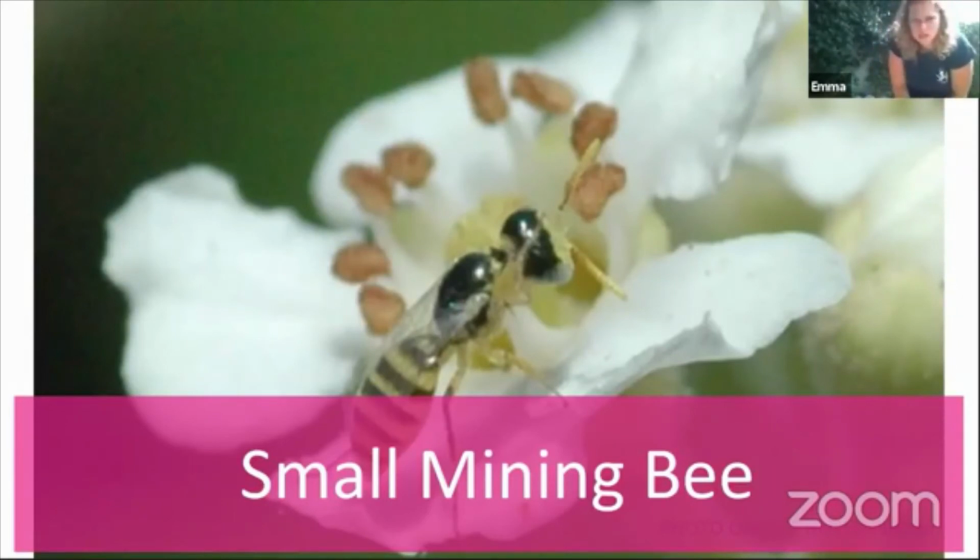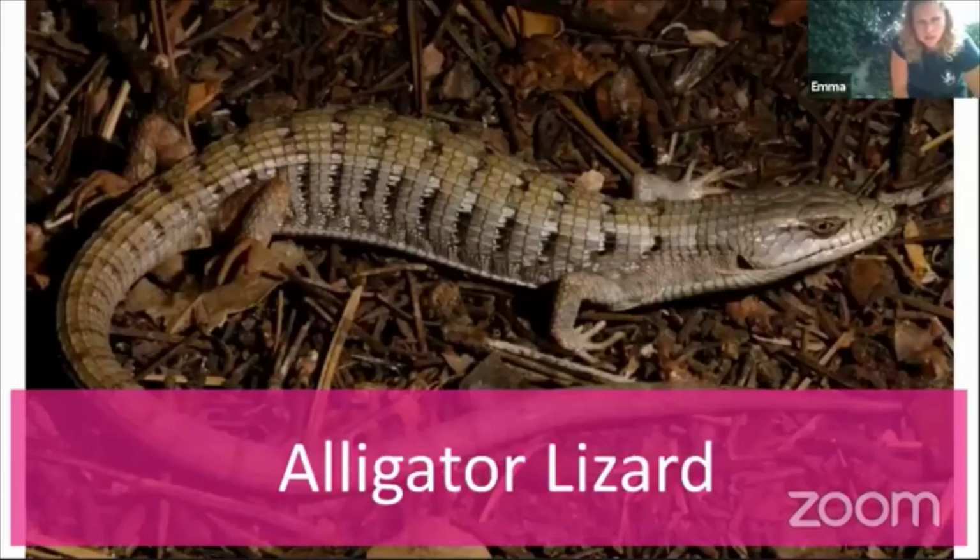All right, who is our next creature on our journey? Ooh, the alligator lizard. You may have seen these around. You can find them in a lot of different parts of San Diego County. I see them in my backyard all the time.